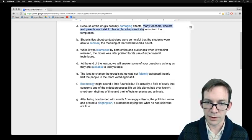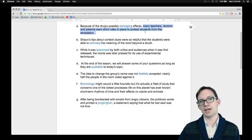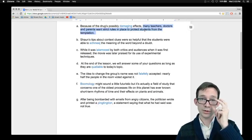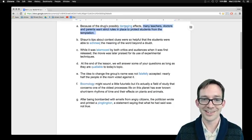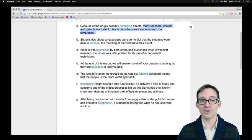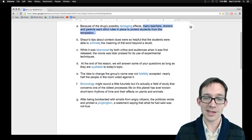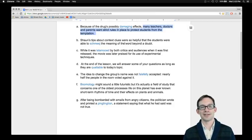Because of this part here, right? The teachers, the doctors, the parents, they want rules in place to protect the students. Obviously, if they need protection, that potophorus effect is a bad effect, okay? Don't worry if you can't pronounce these words because you're never going to see them again. I made them up, okay? So A is done for you. Potophorus is damaging. What I would like you guys to do now is look at the next 6 sentences.